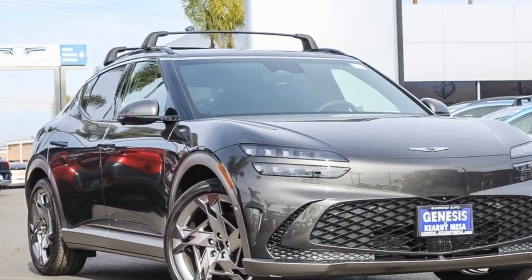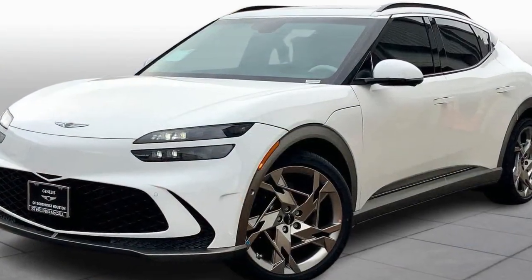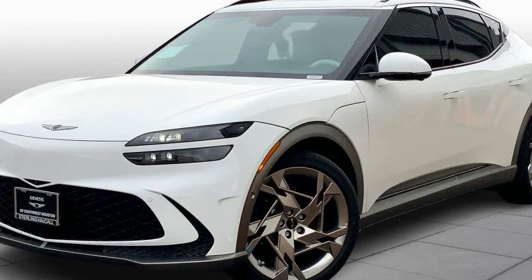The interior design is an acquired taste, featuring a kitschy glowing orb shifter cover and other circular accents that may not appeal to everyone.